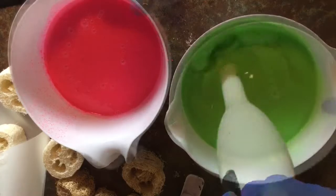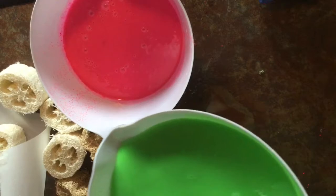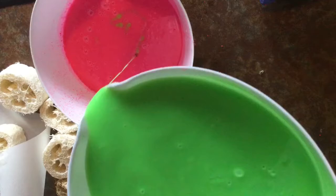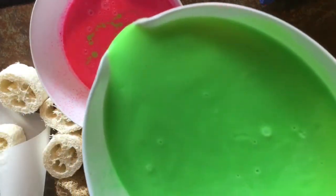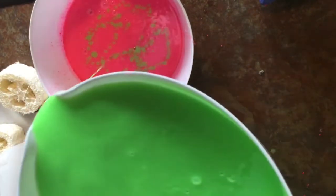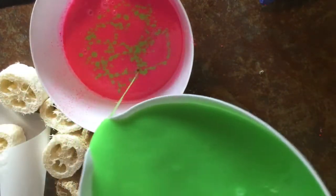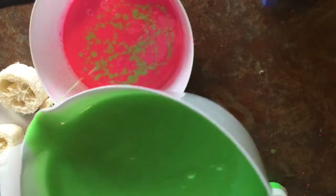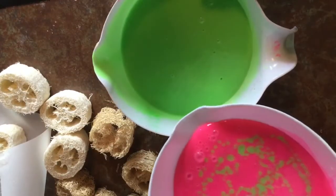In the pot swirl, I mix a little bit of both. So I'm just going to do a little bit on top of here, like so. Because in this one I want primarily pink with green. And watch this, guys. And in this other one, what I want is primarily green with pink. And watch this.